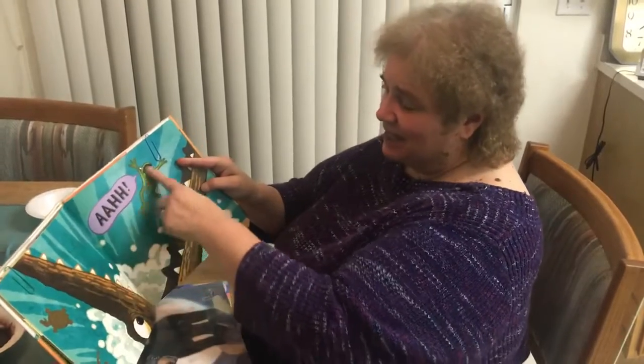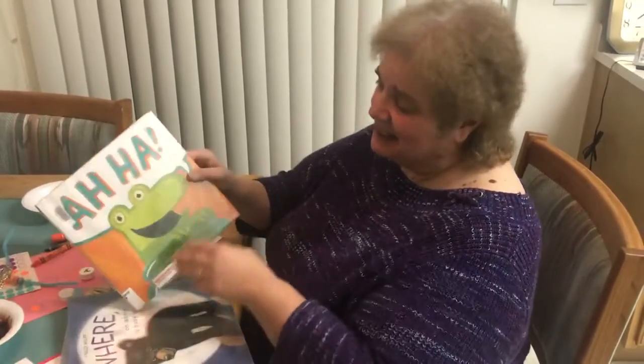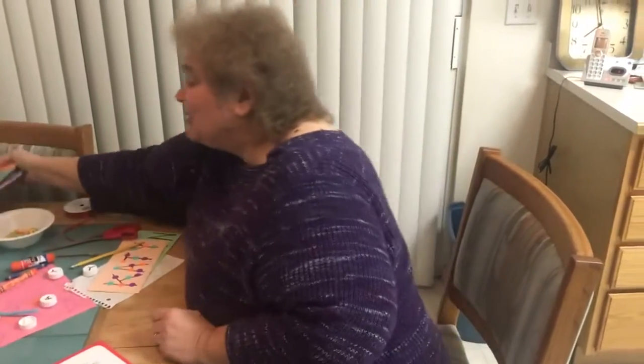And lastly, books that show speech bubbles are great, because then it shows that that is the actual word that the character's saying, and it's coming out of their mouth, and you can explain that to their child, that that's the word that he's actually saying. And this is Aha by Jeff Mack, used with permission from Chronicle Books. And you can find lots more at your library.